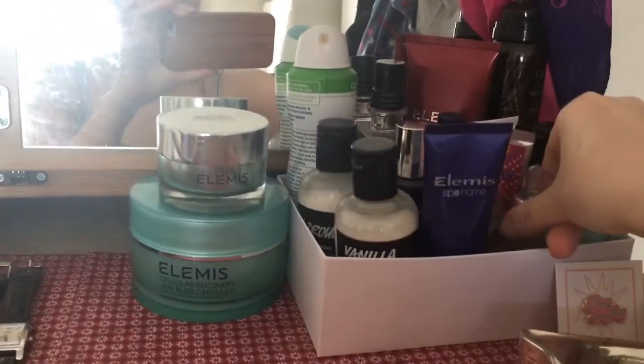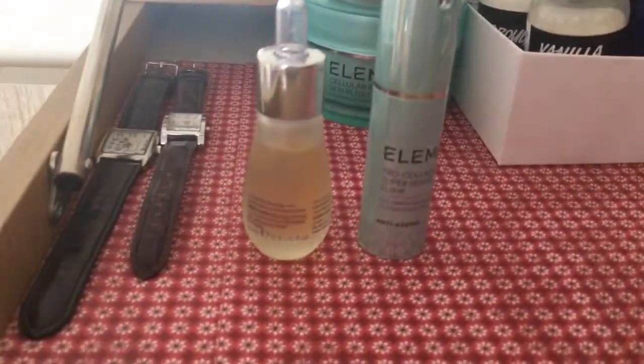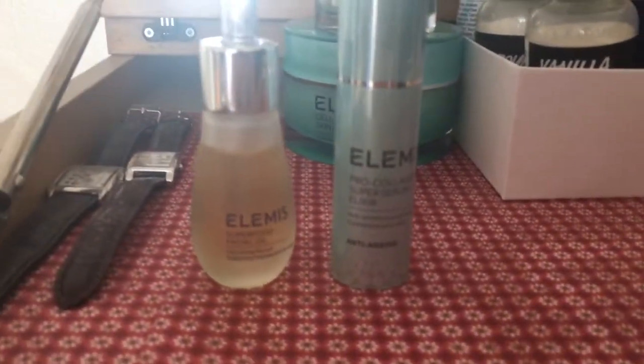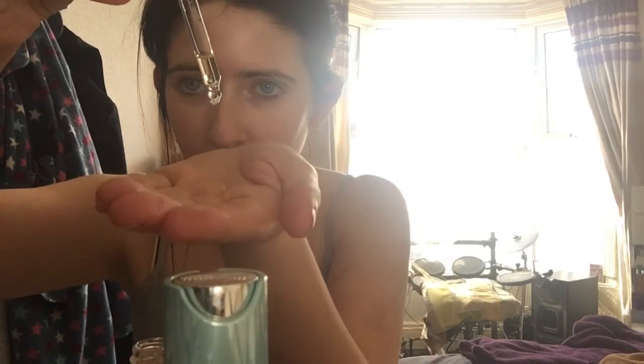Now, at the moment, I am doing a combination of products on my skin and trialing out some new things. So at the moment I'm using the Elemis Superfood Facial Oil and the Pro Collagen Super Serum Elixir. Now, the Superfood Facial Oil comes in a lovely glass bottle. The packaging is beautiful, and it comes with this little dropper, so you just need about 2 drops. I do 2 drops in the morning and 2 drops at night at the moment, which is just perfect for me.